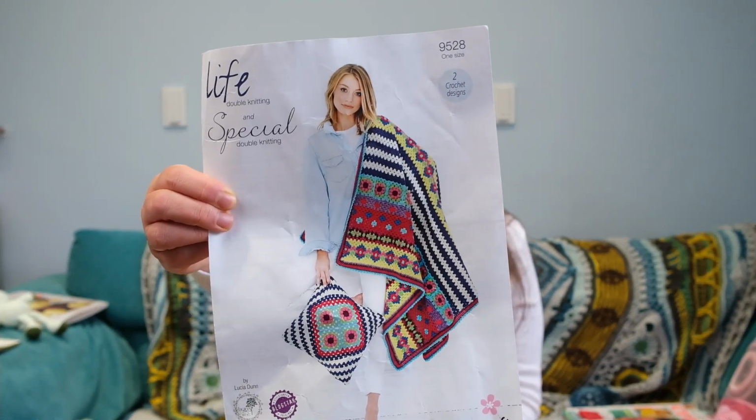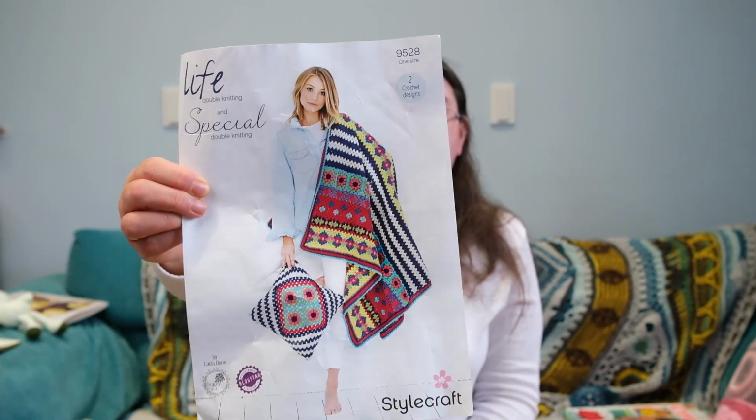So my blanket for my BAL, I am doing the Boho blanket. It's a Stylecraft pattern designed by Lucia Dunn. This is a pattern that the person I've just been mentioning had wanted to do, but she was unsure how to do certain elements, and I said, well, I like the look of that blanket, I don't mind making it along with you. And that is where the blanket along idea was born.